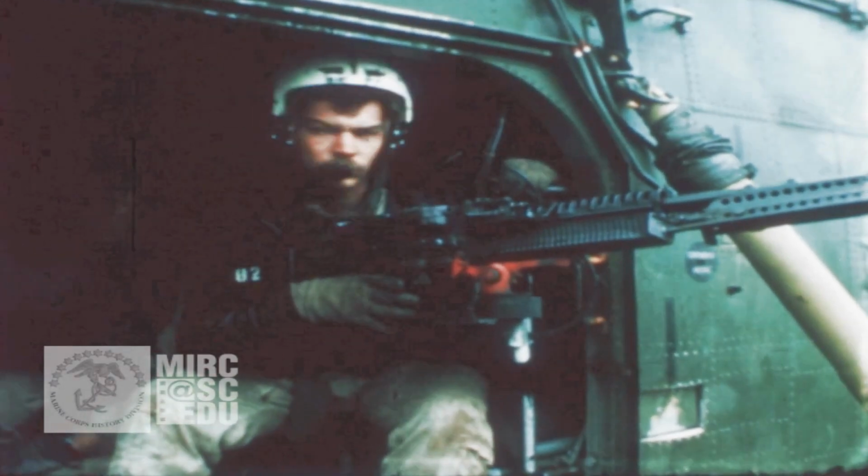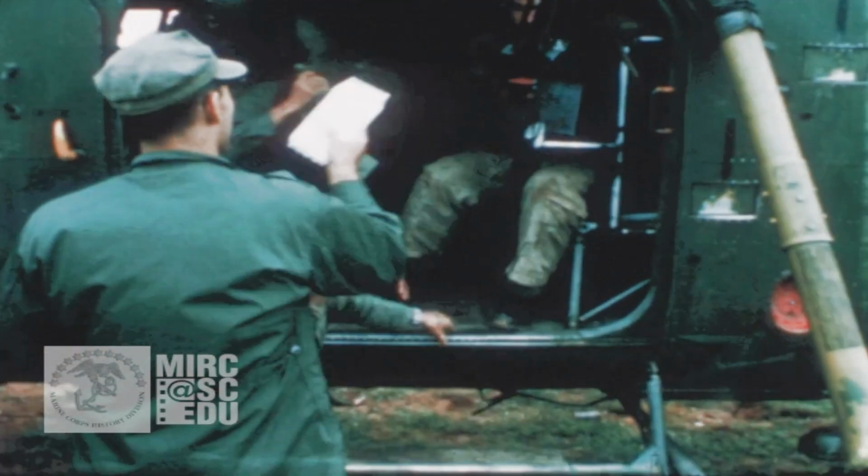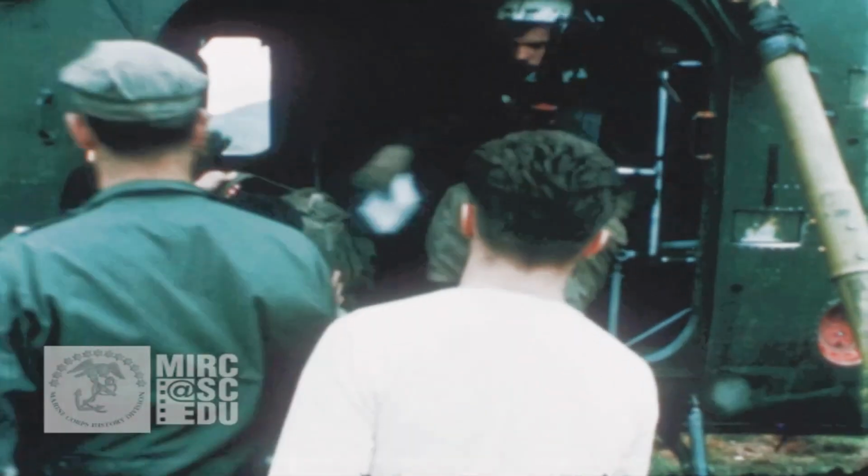The next stop is accomplished after the crew chief makes a careful and detailed security check of the landing zone. Vietnamese soldiers are loaded aboard, one a stretcher case, another carried piggyback to the landing zone, is helped into the waiting UH-34. As the chopper heads for the hospital, the crew chief keeps a careful check on the condition of his passengers, ready to apply emergency first aid if necessary.